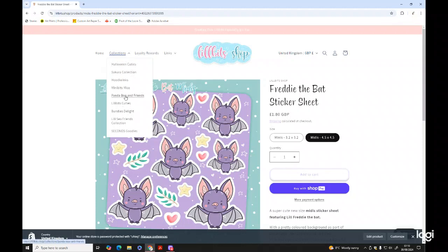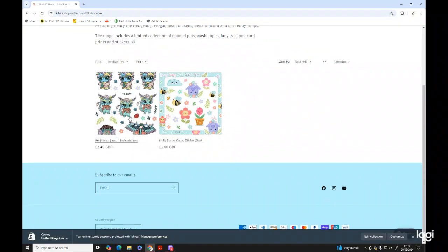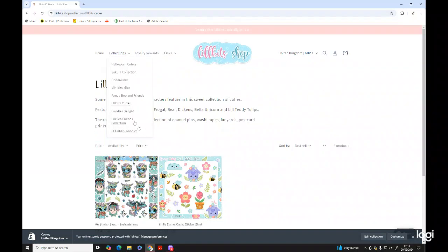So Panda Boo and Friends and Mini Bits Mice I've got to load still. I've got a couple of Little Bits Cuties I've started. So these are all my hand-drawn creations, all my own stickers.